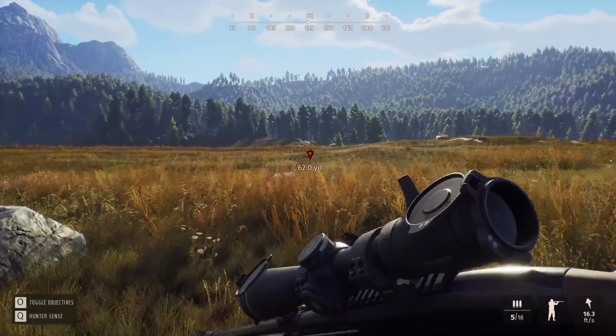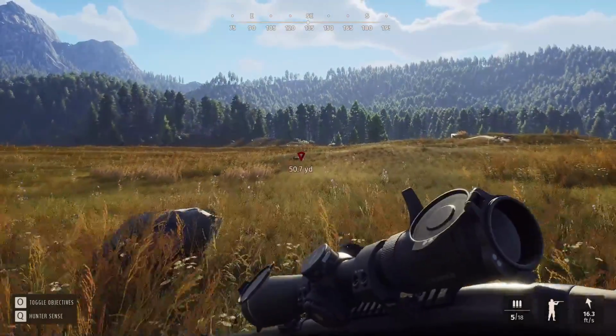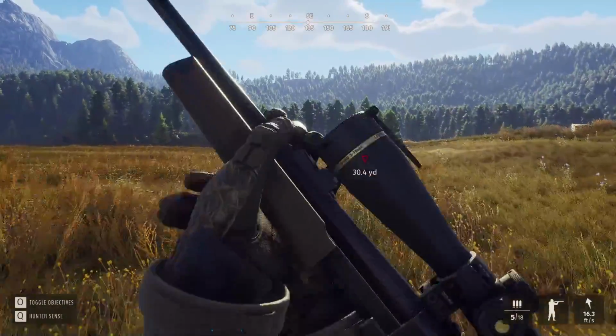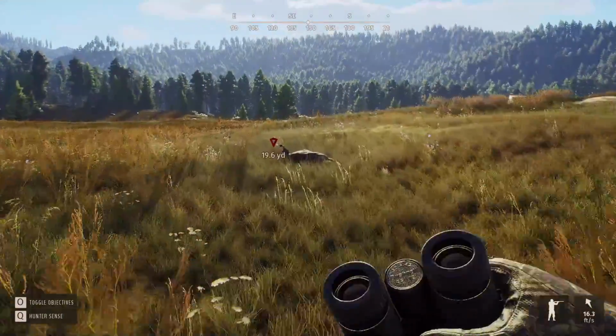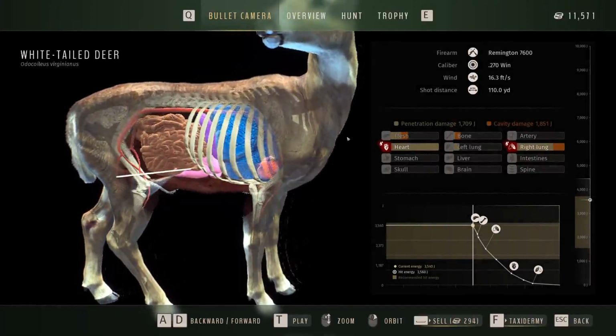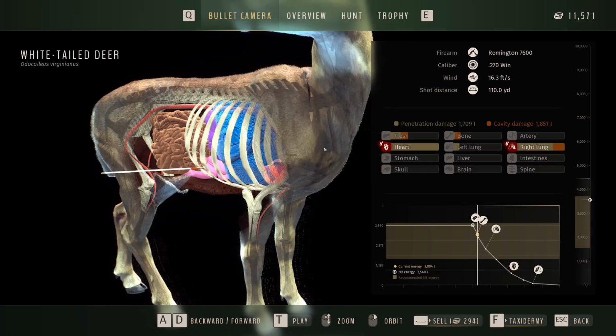This will be interesting. After the first shot, before getting to see what happened, I thought there was no way this was going to even compare, but our shot placement wasn't that good. What actually happened here? We did hit him in the heart. Okay, so that makes sense.